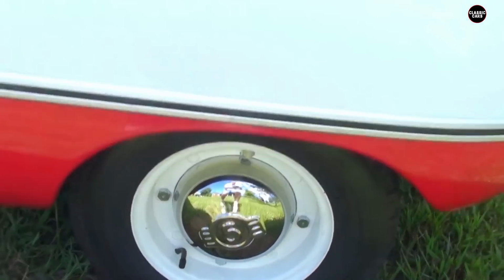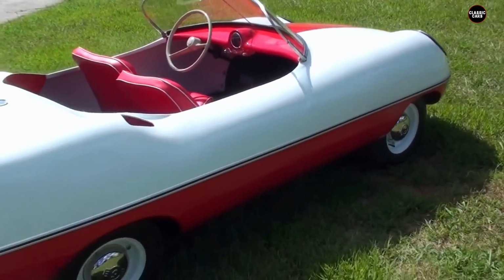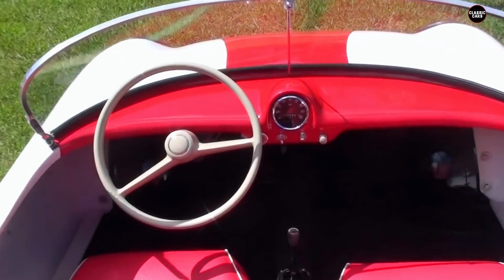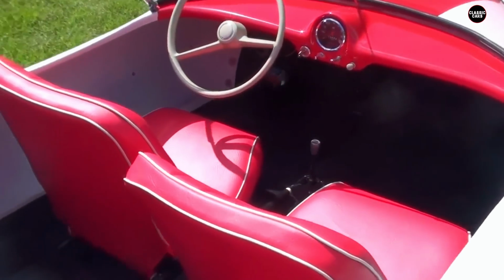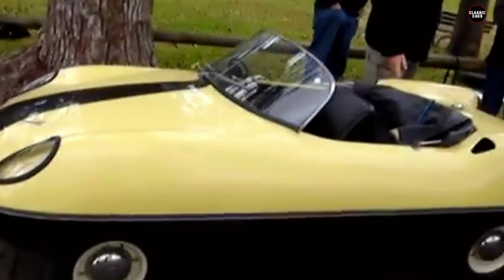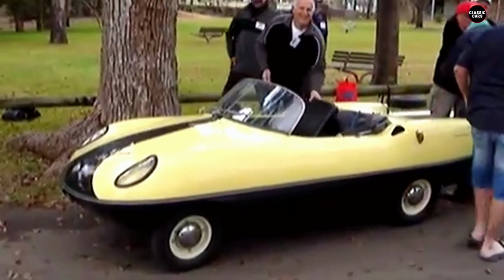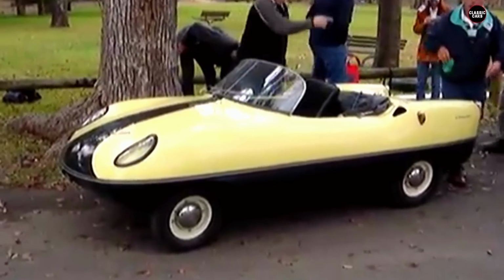Under the hood, the Dart wasn't much better at shaking its toy car image. Powered by a small 600cc two-stroke engine, the Goggamobile Dart produced just 26 horsepower, which was more than enough to get the car up to a top speed of about 60 miles per hour. While this speed might have been sufficient for city driving or short jaunts on the open road, it certainly wasn't going to win any races. The Dart's tiny engine, combined with its light weight, made it a nimble little car, but one that lacked the power or the performance of a true sports car. It was fun to drive, but more in the sense of zipping around town with the wind in your hair rather than going for any serious driving thrills.